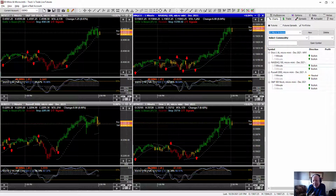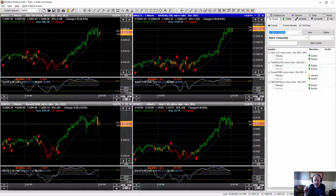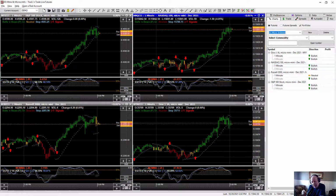Now I'm going to show you my favorite setup. I like to see higher lows and higher highs, and at that point I want to look for a trigger. So we're looking for a setup and a trigger, right? What is the setup? What is it that's going to get us into the market? The trigger. And I'm going to show you my setup and trigger, my favorite one. And we've got it here on all four charts.